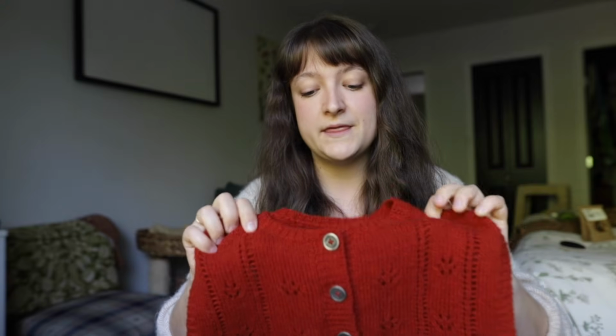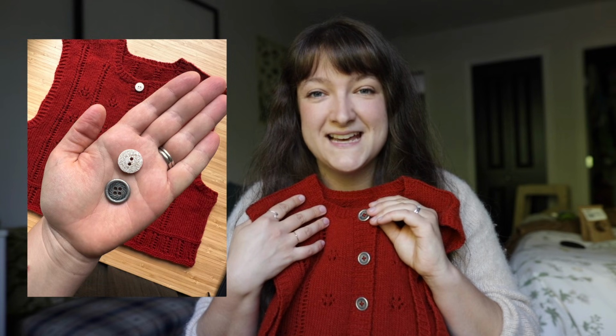The yarn is super rustic, so it's definitely not a yarn that I could wear directly against my skin, but for a vest, that's totally fine. And I did go with these metal buttons. I posted on my Instagram story a poll for which buttons to put on, and these are the ones that got the most votes, and I agree.